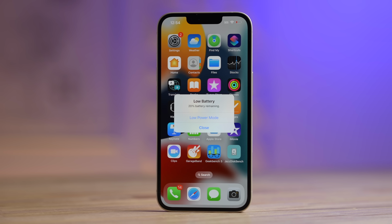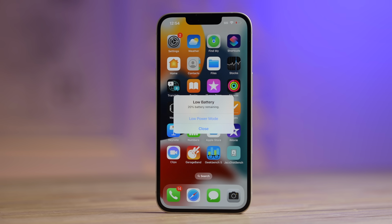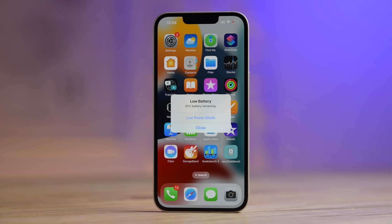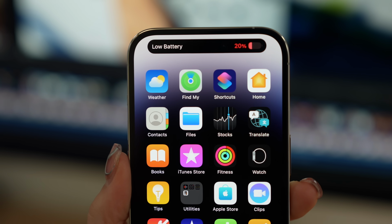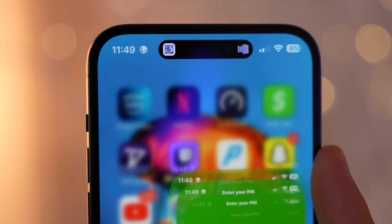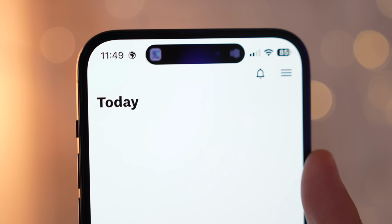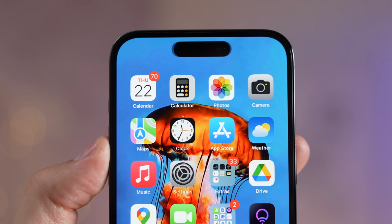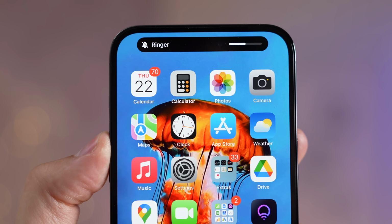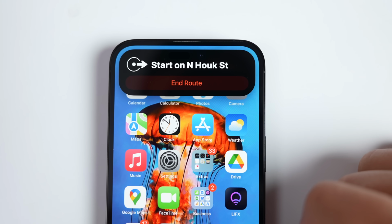For example, the worst thing in the world used to be the low battery pop-up that would take up the entire display and force you to press OK, but now it simply just pops up in the island without bugging you. Same thing for the little Face ID notification, which pops up subtly at the top, as well as the ringer volume indicator. It just gives those previously annoying things a better, more subtle location, and I really like that.